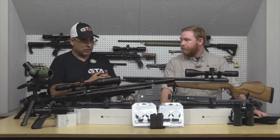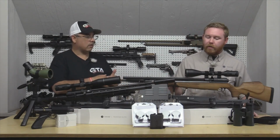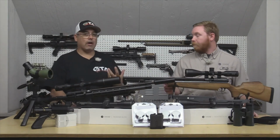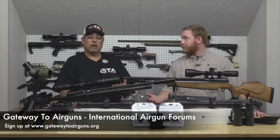And the aim points, and you have different reticles too, right? So it's available in MOA or mill. Okay, but it's still a full Christmas tree. It is a lot. Yes. But it's usable. It is.